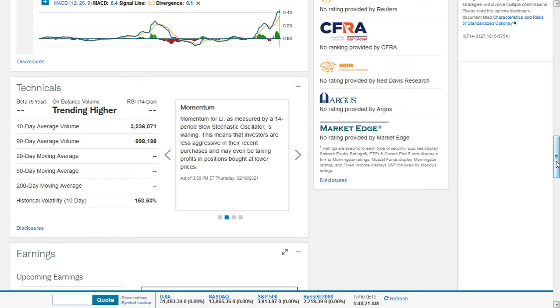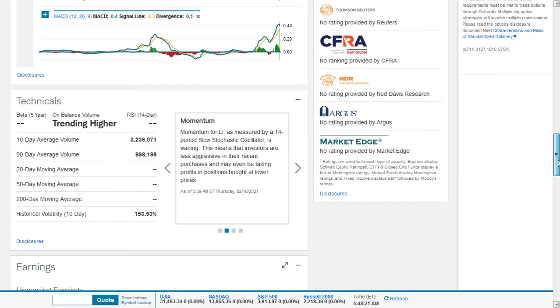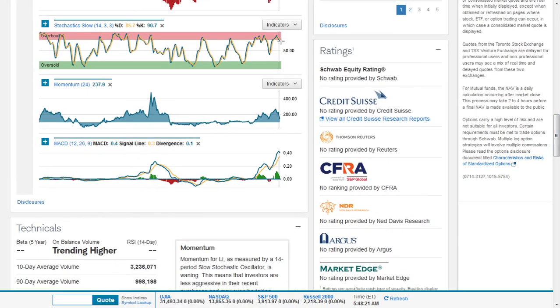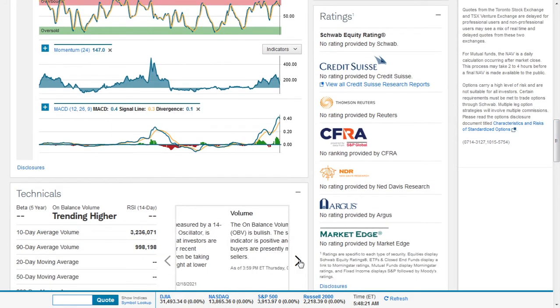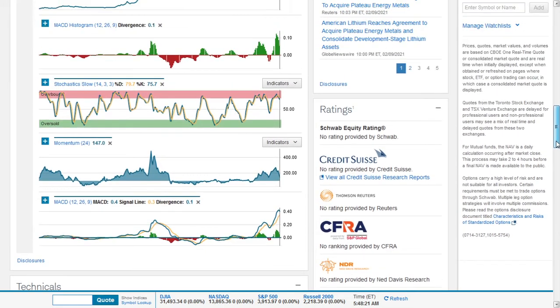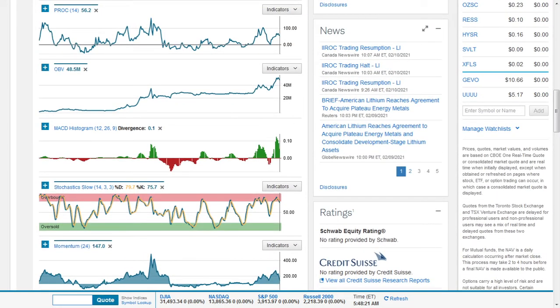So momentum for American Lithium, as measured by the 14-period slow stochastic oscillator, is waning. We can see that this 14-period slow stochastic oscillator has tipped over, and this means that investors are less aggressive in their recent purchases and may even be taking profits from positions bought at lower prices. So the on-balance volume indicator is bullish. The slope of the indicator is positive and suggests that buyers are presently more active than sellers.